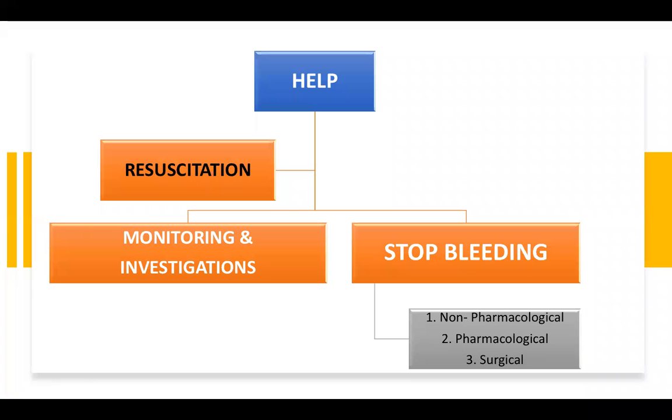So major postpartum hemorrhage is an obstetric emergency. First thing we need to do is call for help. Then it's important for resuscitation, monitoring and investigation of the lady, and also to stop the bleeding. Stopping the bleeding can be divided into non-pharmacological, pharmacological, and surgical.